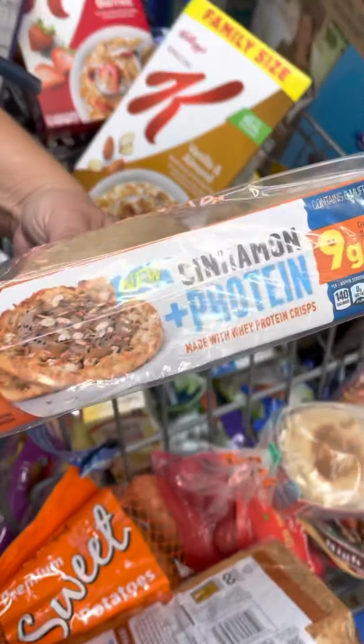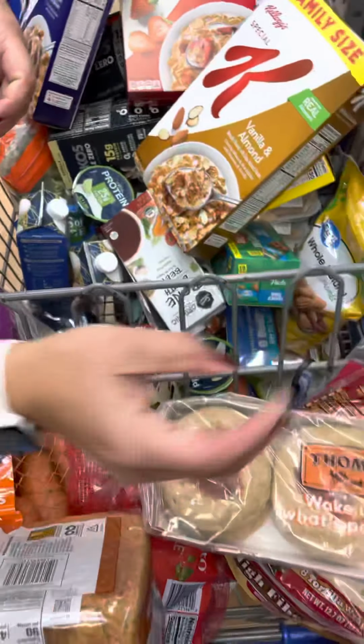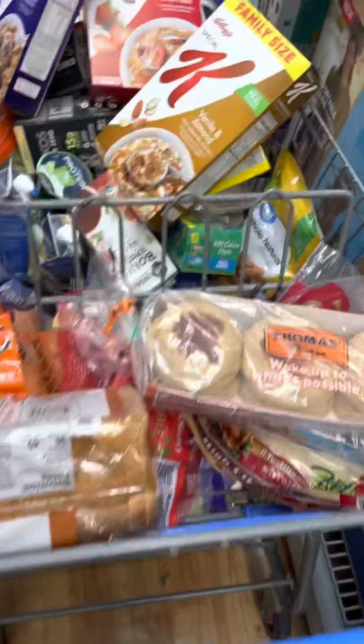That's awesome. Actually, I think I'm going to like that way better than rice cakes. Yes, I figured. Forget rice cakes. It's like styrofoam.